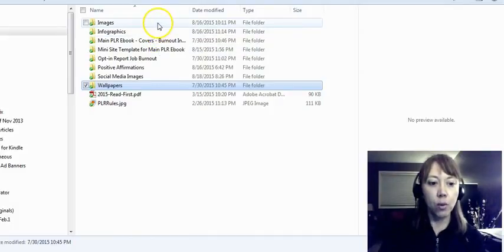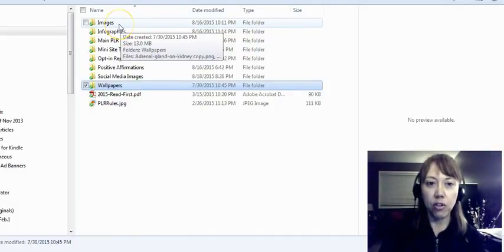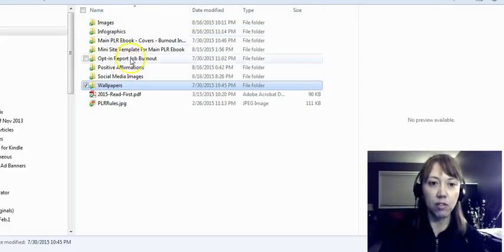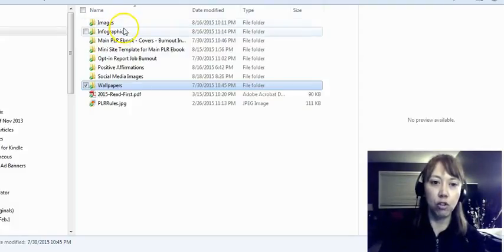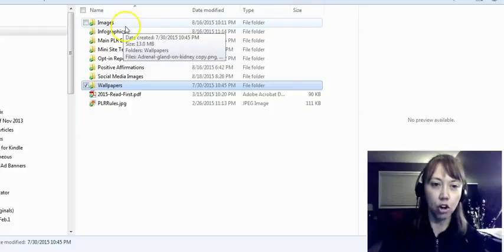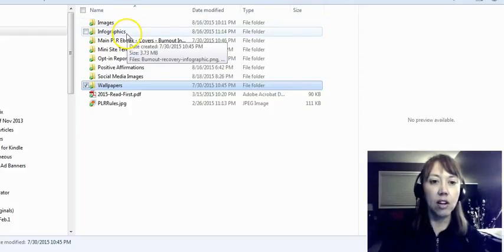A couple other things I want to mention. I've collected some images that you can use royalty-free in the public domain that I've used. Some of them I've used in the book. You've got them here, so you don't have to go searching for images related to the burnout PLR topic. They're all here. And infographics.